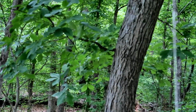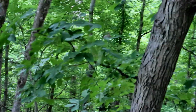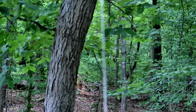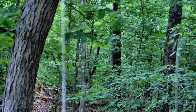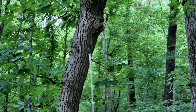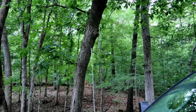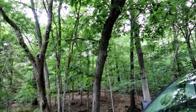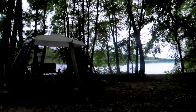My dog is up hunting. She's in hunting mode. Those are deer. That's what those were. They were deer. They're coming up over the side here. I guess that was a buck snorting. Huh. I've never heard one of those before. That was kind of cool.